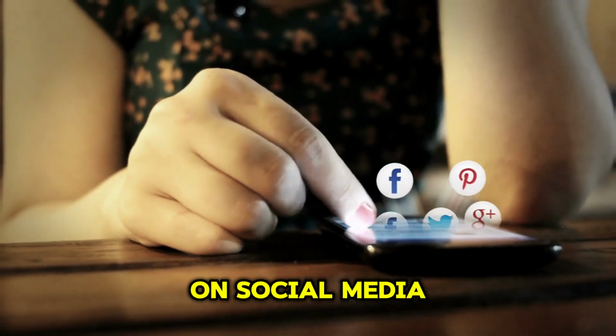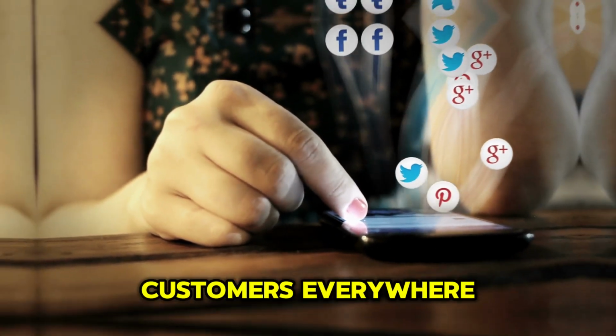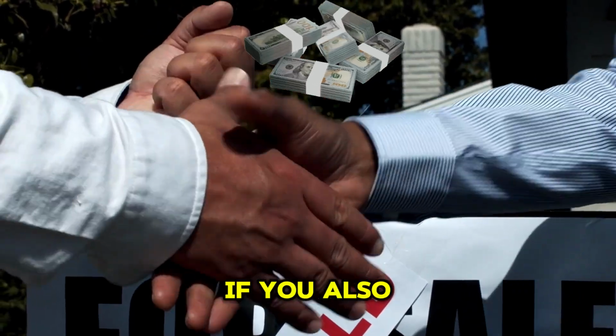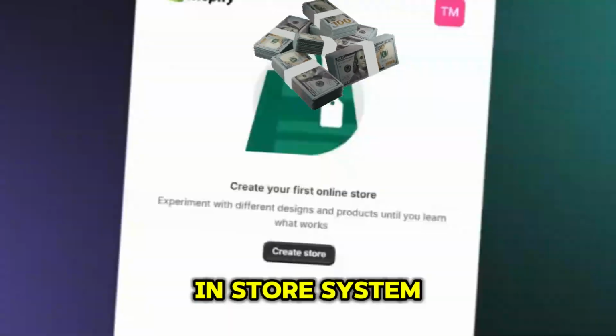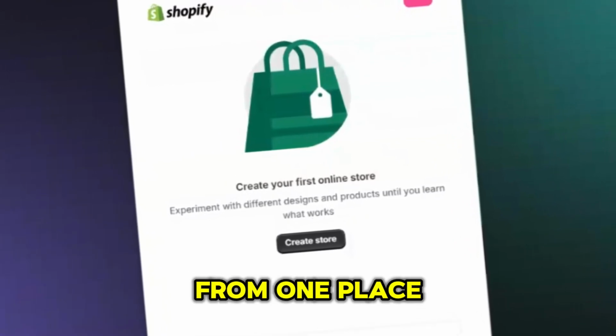Want to sell on social media or other places online? Shopify makes it simple to reach customers everywhere. You can expand where you sell beyond just your website. If you also have a store in real life, Shopify connects online sales with your in-store system, making everything work smoothly together, so you can handle it all from one place.